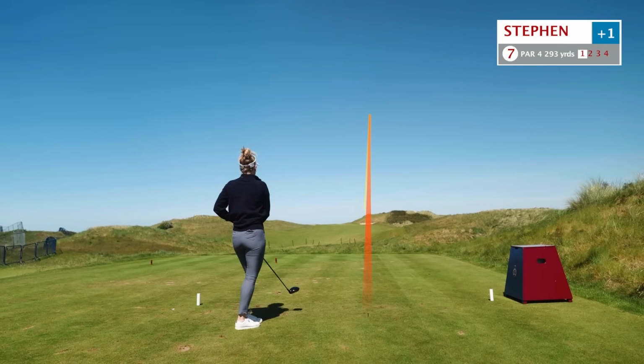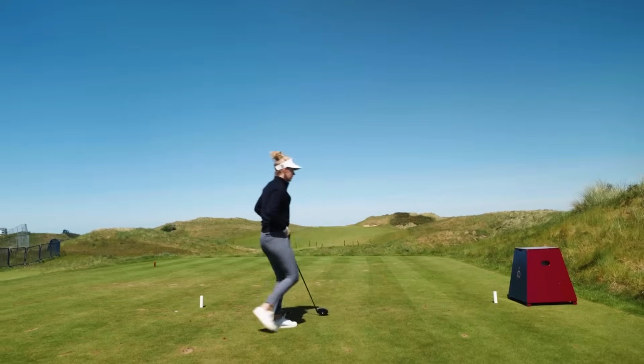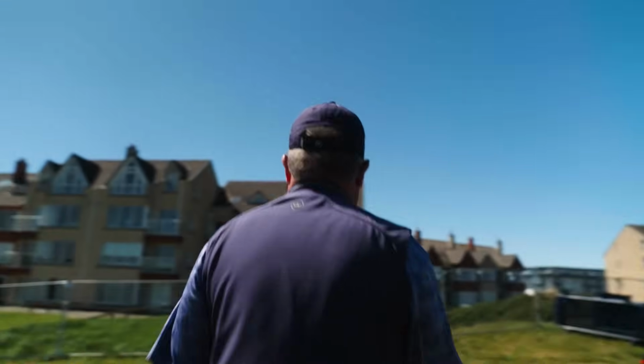Up the right hand side, headed for that bunker. Be short, be short. Yep. Nothing wrong with that, good shot. Thank you. Good angle in for your next, well played. Beautiful looking hole. It is indeed. And once you get to the top of this hill, lovely view, Iona, lovely view.